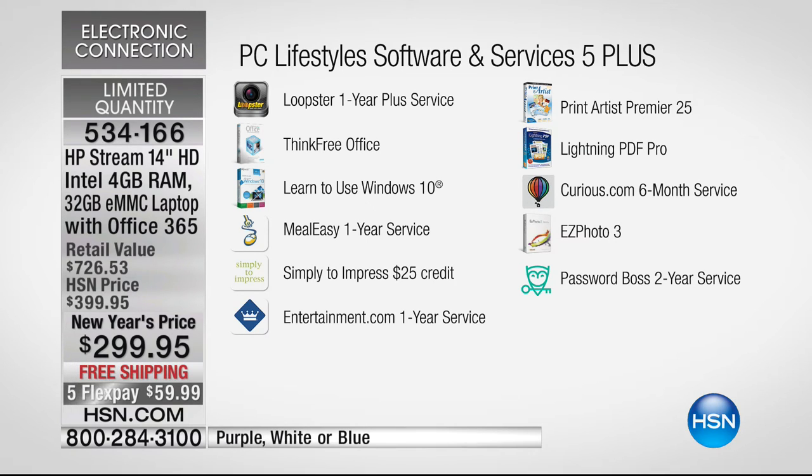Here's all the software that's coming along. Loops, a 1 year service for editing videos and photos. Think Free Office. Learn to use Windows 10, because the latest version of Windows, Microsoft Windows 10, is built in. Meal Easy 1 year service, $25 credit to Simply to Impress. Entertainment.com, I love a coupon, and it's great. It's all digital now, it's really cool. Print Artist Premiere, Lightning PDF, so you can burn and rip PDFs. Curious.com, Easy Photo, and then Password Boss, a service to help you for 2 years keep all your passwords in one place. It's awesome.